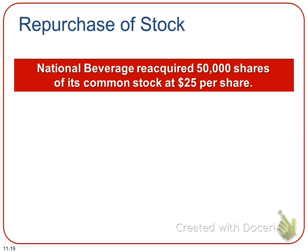If we acquire 50,000 shares of our own stock, what is the company doing? We're reacquiring our own stock. What is my journal entry going to look like? Is it going to look like this? No. Why? I'm going to credit cash, exactly. If I'm going to get treasury stock, I'm buying it.